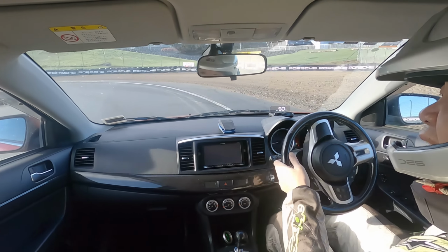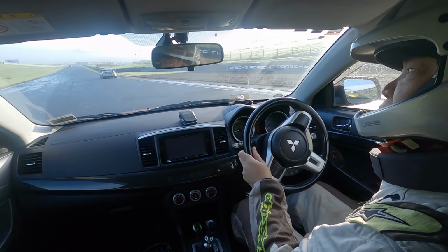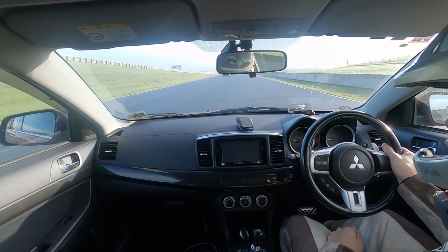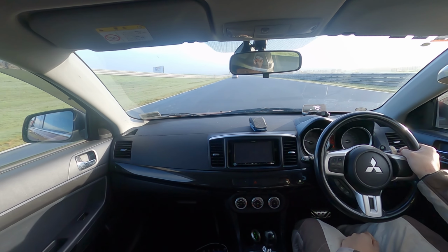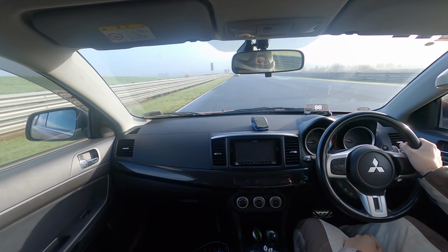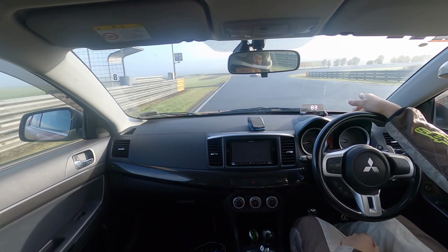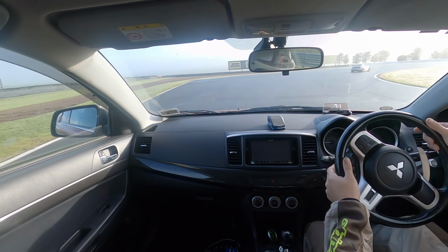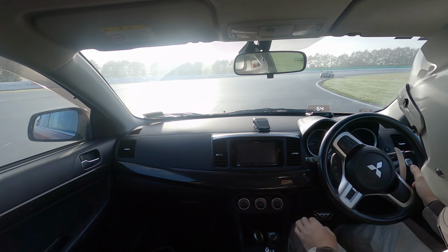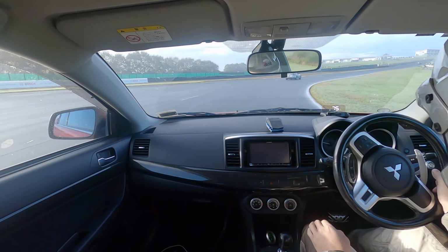I think on a dry track, it's only going to be good for two or three laps at full pace. I think it's going to overheat. I think the tire pressure got up a little bit towards the end, so it got a bit understeery. Going to the inside of this turn, you probably saw in the in-car, it's actually really slippery turning in. So if you come out here, just let the car do its thing and slide it around.